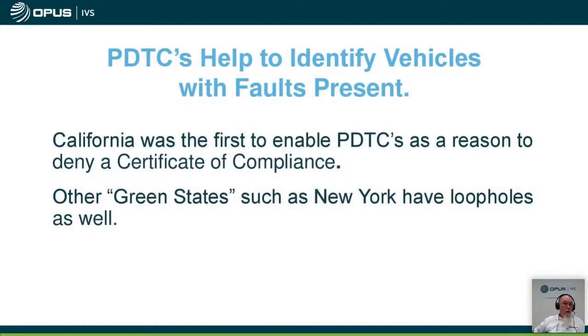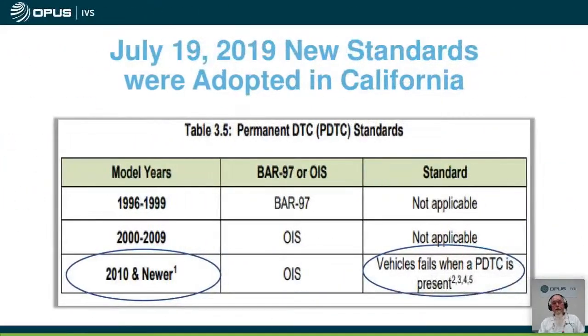Other green states, such as New York and others, have, I've heard stories from the guys in New York where they talk about going around or repairing around the cat. In California, we were repairing around the EVAP system because that was the loophole that we had available. But all the green states and everybody has some way or another to sidestep the system. I'm sure you guys know what it is I'm talking about. So the loopholes have to be closed. We got it. They're going to find a way to get over it. They're going to put permanent DTCs in place so that we can't step around it.